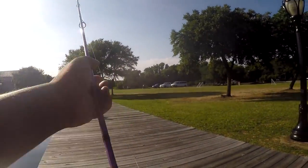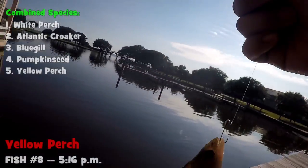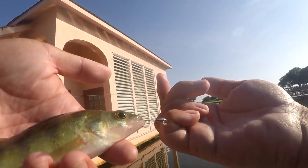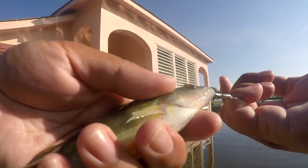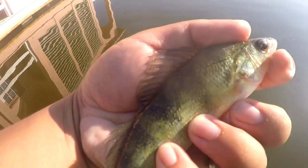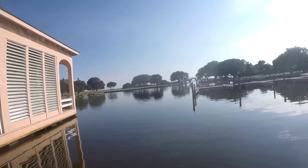Fish on. What we got here, species number 5 of the day, the yellow perch. Oh boy, multi-species father and son here, the collab is going great today. Little yellow perch, beautiful, photo and release. All right, final view of our yellow perch, species number 5 of the day. Bye bye. Let's catch it all like Pokemon.